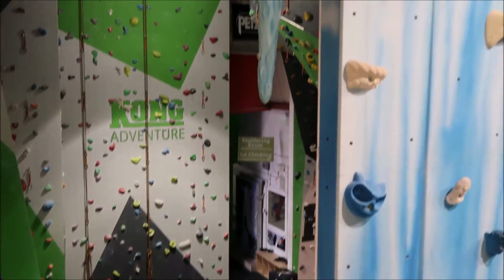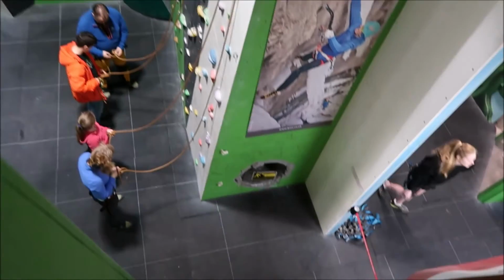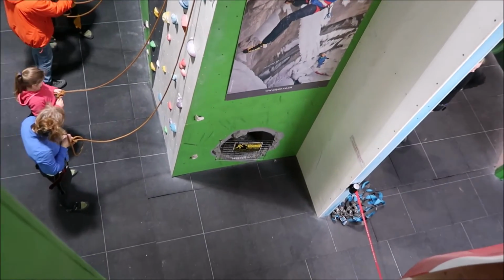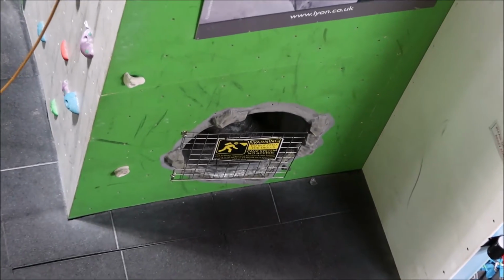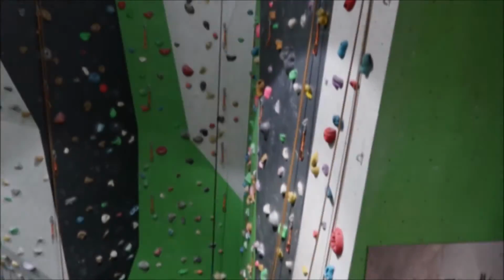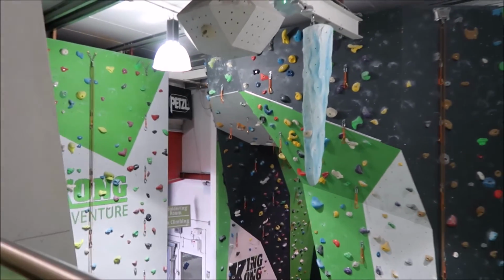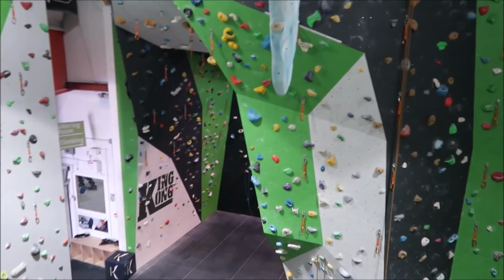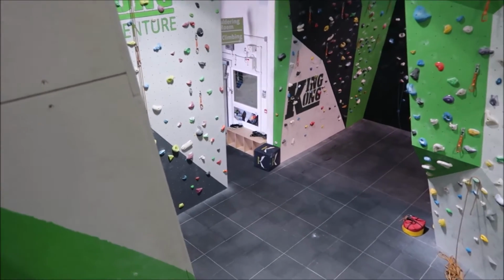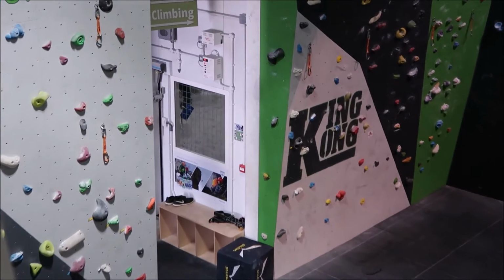The clip and climb is a section right next door to the more serious proper climbing wall. Also, hidden away in the corner here, there's ice climbing. We would have loved to have had a go at that, but unfortunately the boys aren't old enough yet. Still, there's always the next time.